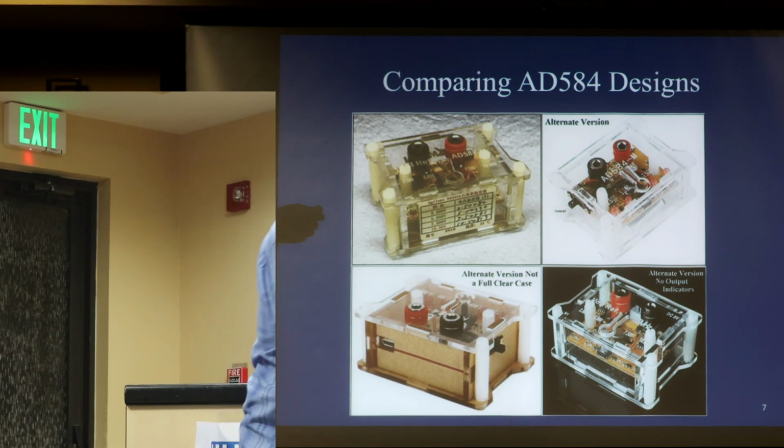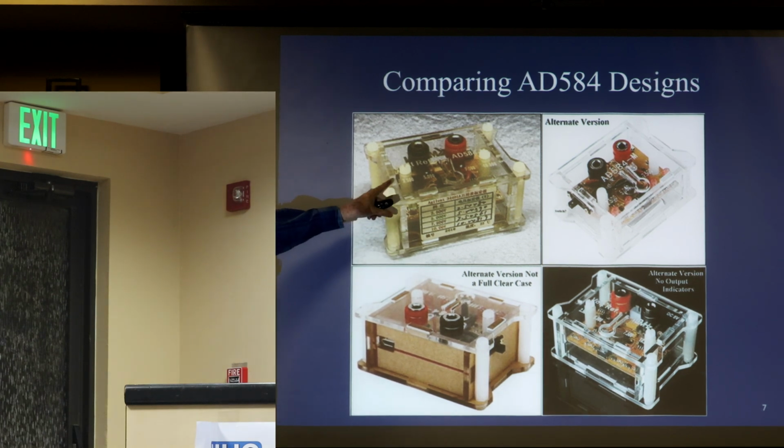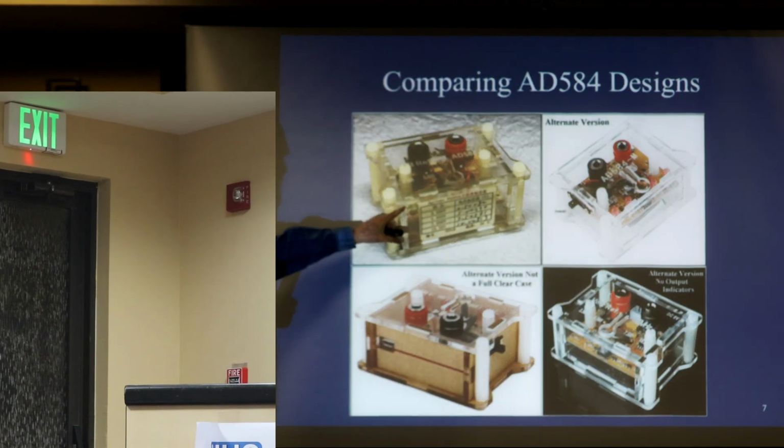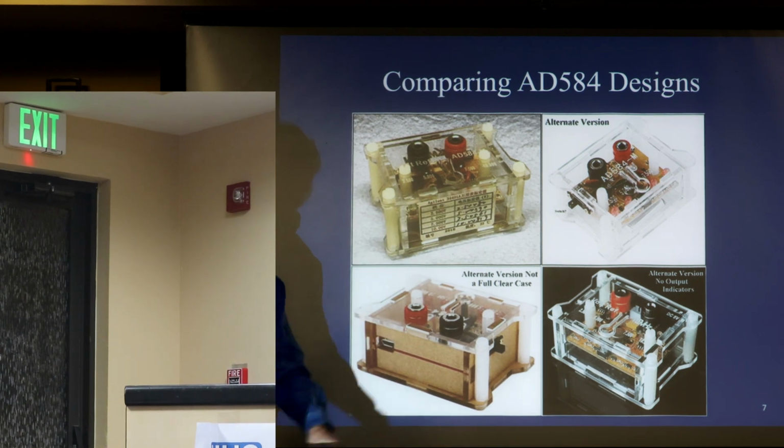Now this version is an alternate version. First let me point out, this is wonderful. To me, it's an incredible thing. When I bought it, it was $15. And it's got this wonderful clear plastic case. It's got a red, oh no, in this case it's green, LED for each of the 4 voltages.